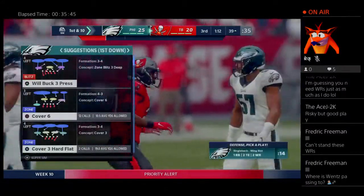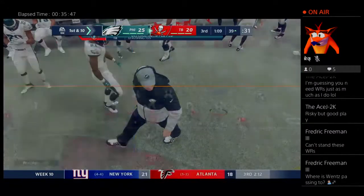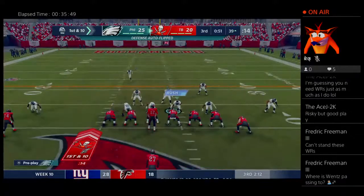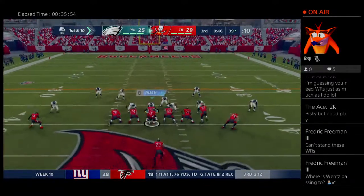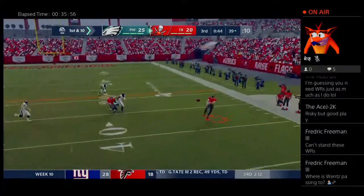That one covers 29 yards, first down. Most of their damage has been done through the air. I mean, they've rung the bell 3 times with passing touchdowns, but guess what? Ground game has not been neglected. Nice little burst right there.